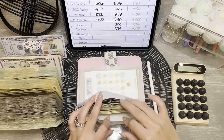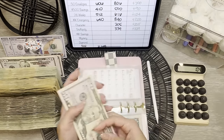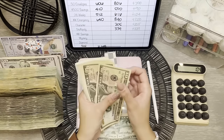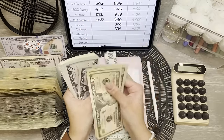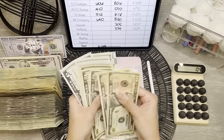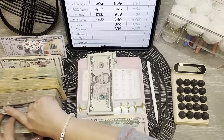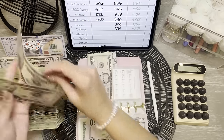Our 1,000 emergency fund, well, this is technically going towards debt. All of these savings challenges are. And we are ending the month with 100, 10, 20, 30, 40, 55, 65, 75, 85, 95, 200. So let's put all of this down. Oh my goodness, we're gonna have so much small bills to count, you guys. Wow. So let's grab another 100.